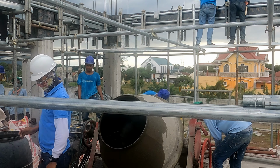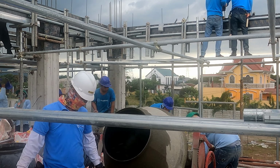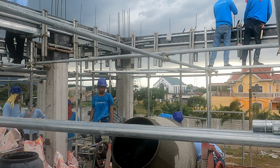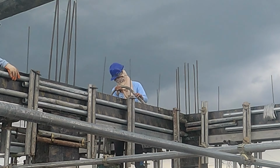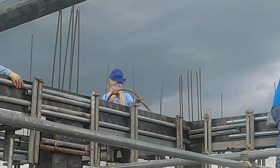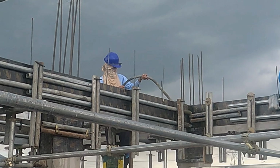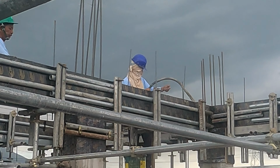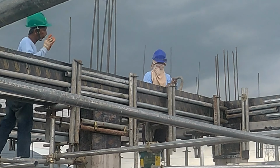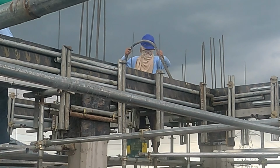So we've got, I don't know, altogether 1, 2, 3, 4, 5, 6, 7, 15 or so of the crew upstairs right now. And today we had a total of 23. Jojet's on the head of the vibrator right now. They're just trying to get it fired up. And there it goes. So having vibrated it, they will need to top up.